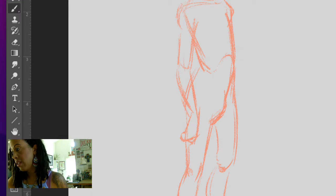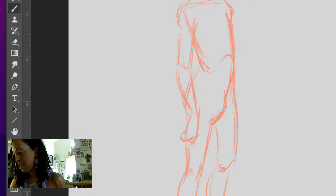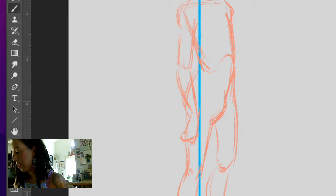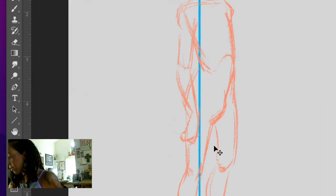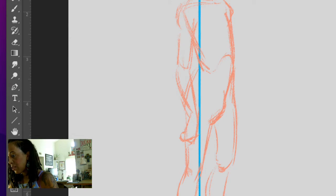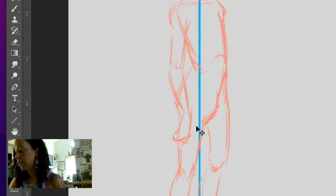And if I was newer at this, let me just show you guys. I would do the same thing I did for the model sheet, which I was doing yesterday. I would draw a line to make sure that I was keeping in balance up and down and across. Oops, did I copy that? How did that happen? That was a shortcut. I didn't even know how I did that. But basically I would want to keep that balance.